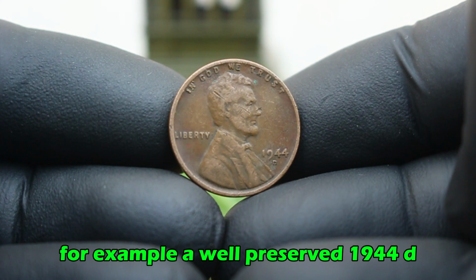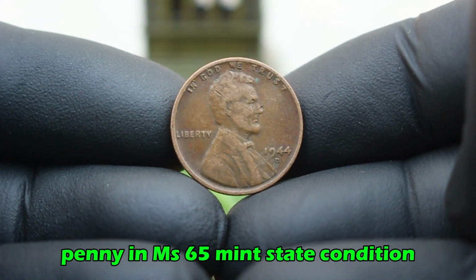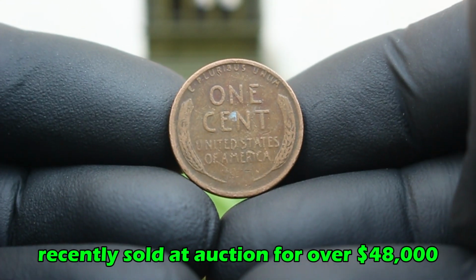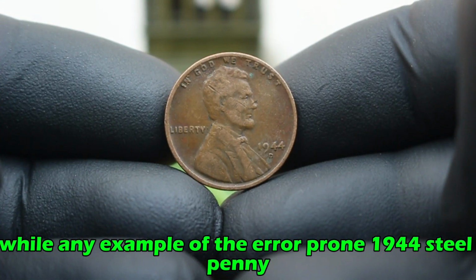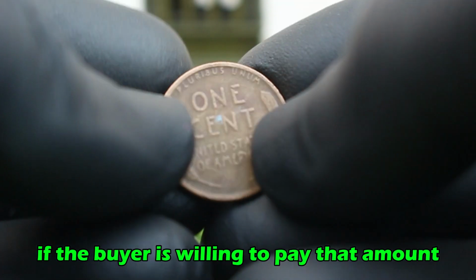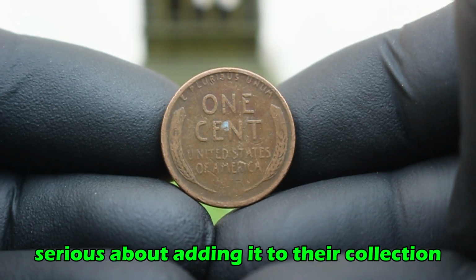For example, a well-preserved 1944 D penny in MS-65 mint state condition recently sold at auction for over $48,000, while any example of the error-prone 1944 steel penny can easily fetch over $100,000 if the buyer is willing to pay that amount, serious about adding it to their collection.